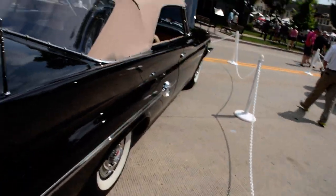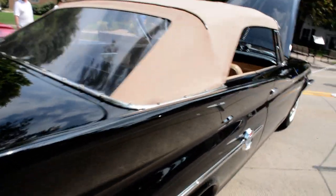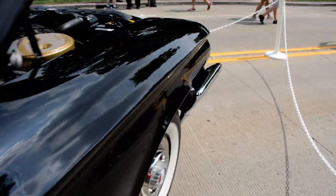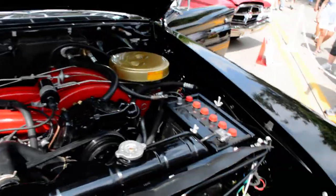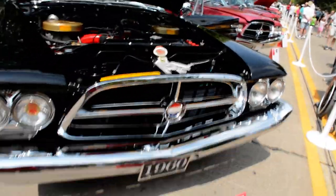Randy will be hosting our Fall 2019 Chrysler 300 Club meet in Minnetonka, Lake Minnetonka, Minnesota. So look forward to seeing a lot of you up there. Again, this car was the last 300F convertible produced, highly loaded with options, just a spectacular restoration.